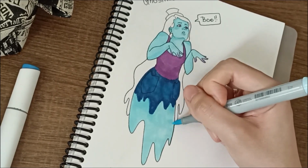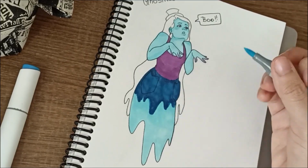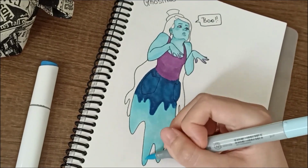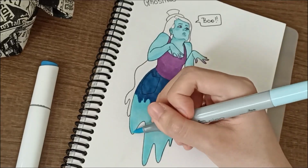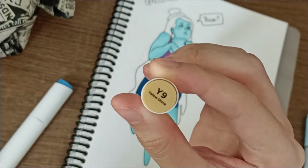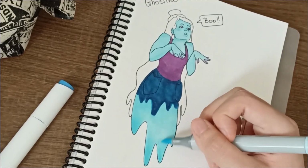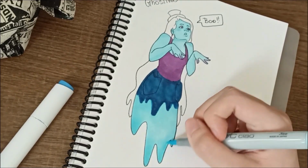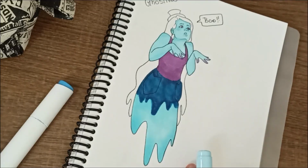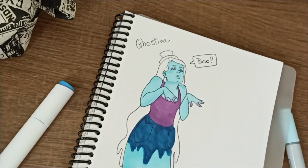The two markers that I didn't say the name of that were used for the dress are the Copic V15 and the Ohuhu 70. The thing about my Ohuhu markers is that I have some really old ones. For example, the number 70 is a really old one, but I have some new ones like this Y9. So they changed the names and I don't know what the new name of my old markers is. So like this blue 70, I really like it. I don't know what the new name for it is. But yeah, anyways, I like telling you guys what the names of the markers are for you to know if you wanna use them as well.